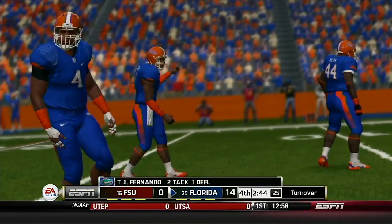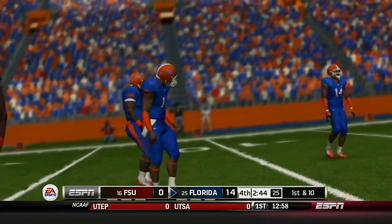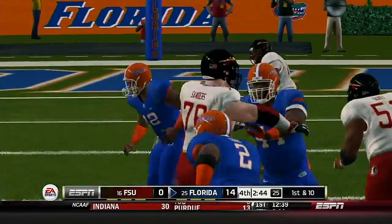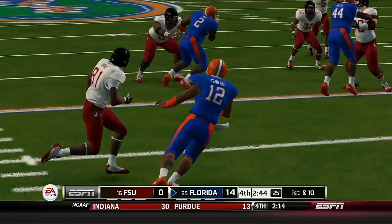Throws quickly, and it's almost intercepted. I think they had to go for it given the circumstances. They just couldn't pull it off. The offense just wasn't able to make a play. The defense was really clutch right there.